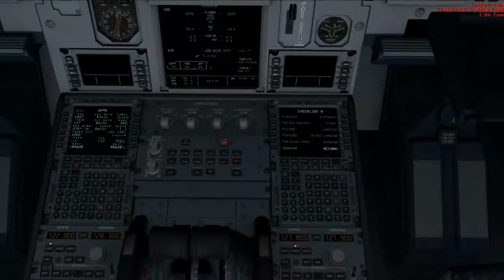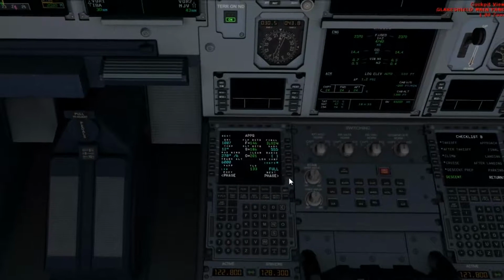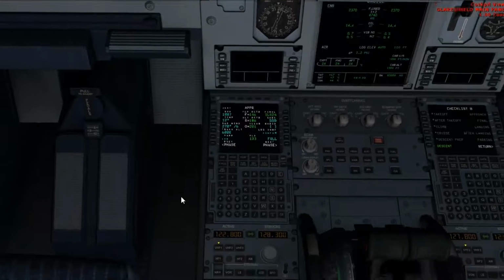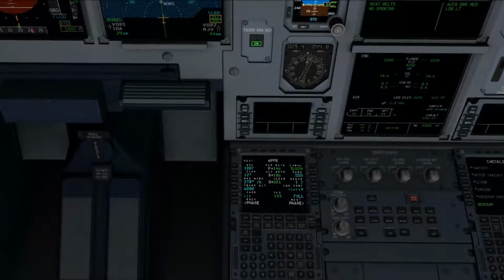Back down into the MCDU, we'll just double check everything looking okay. And everything does seem okay. We're going for a flaps full approach, obviously. Config full, we'll be going for it. Yeah, we'll go flaps full, my apologies. I suppose at the end of the day we could attempt a flaps 3 approach, but that's not really required, obviously. We'll play it safe and go for a flaps full approach.